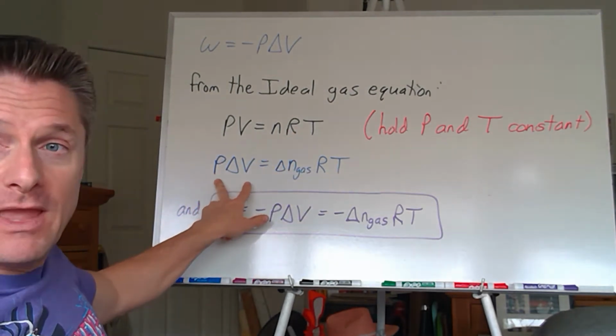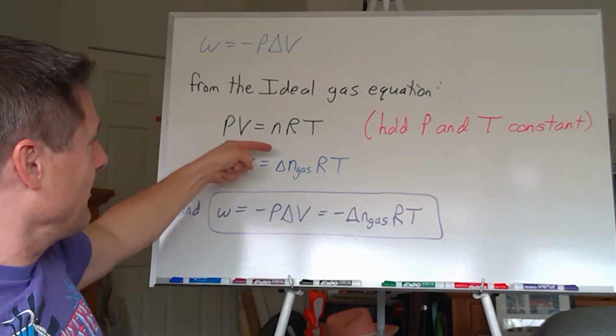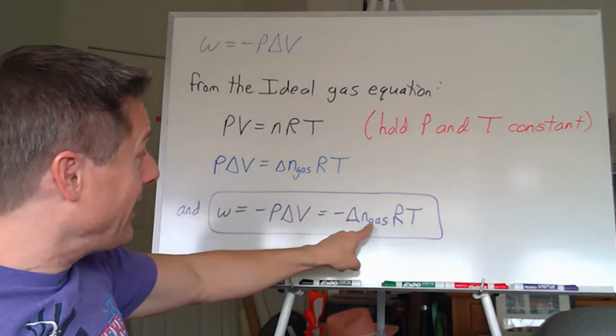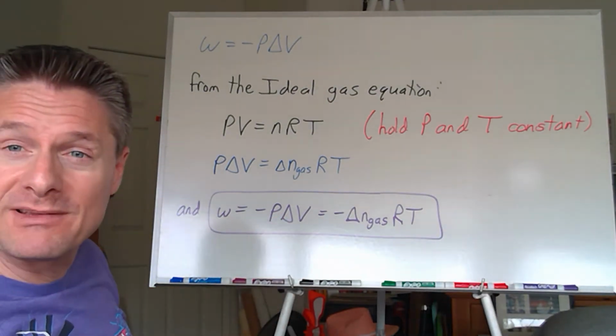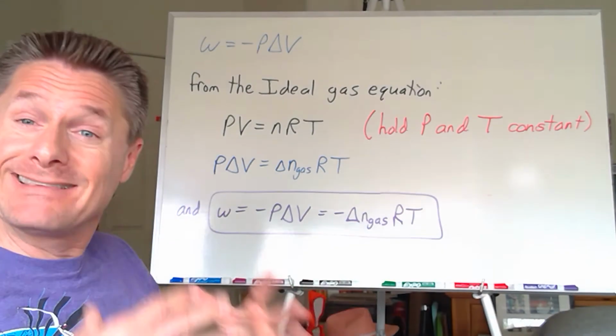Well, there's P delta V. Is it negative P delta V work? So if I put a negative sign here and a negative sign here, then negative P delta V is work, but negative delta N gas RT is also work. So we can look at it in terms of volume expansion and contraction, however we do that, or whether the moles of the gas are increasing or decreasing.